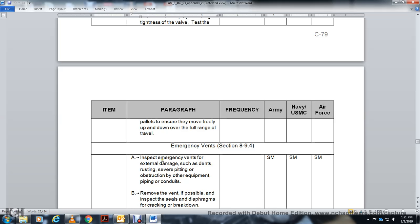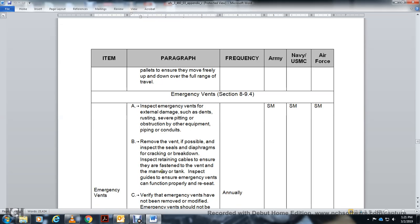For the external emergency vent, check for external damage of the shaft, such as dents, the resting surface, pin, obstruction of the equipment, and pitting or corrosion from emergency vents. That is annually. Remove the vent, inspect the shield, and inspect the diaphragm for cracks or breakdown. Inspect the retaining cabinet, and ensure that it is fastened to the vent manway on the tank. Check that the emergency vent can function properly and reseat, annually.